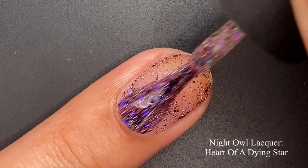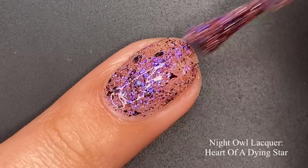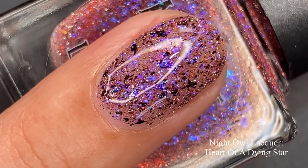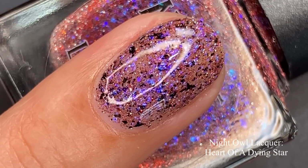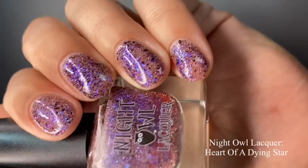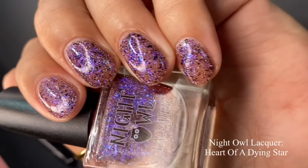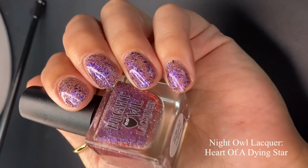I built this one up in 2 coats. I could have done 3, but I actually liked how it looked built up in 2 coats. Even with 3 coats, I'm not really certain if you'd get that full opaque look, which this polish is definitely not meant to give you. I thought this was stunning. The glow was beautiful. You have lots of different things in here. You have the reflective pigment, you have different sorts of flakies, so the chameleon and the metallic black flakies.